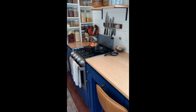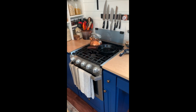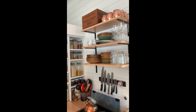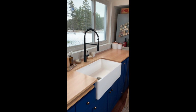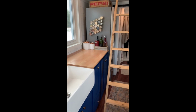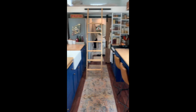And this is our propane stove and oven. It is a 3-burner and it works really well for what we need. There's some open shelving there and bulk food storage. Then on the side we have our sink, and there's a lot of storage within the cabinets. The wheel wells are tucked under both of these.